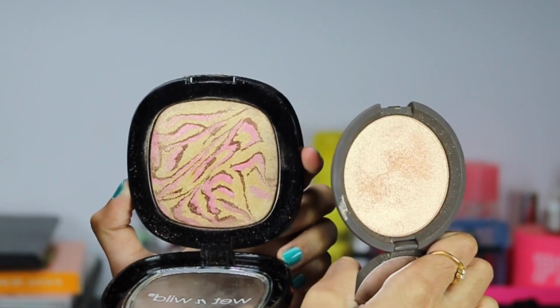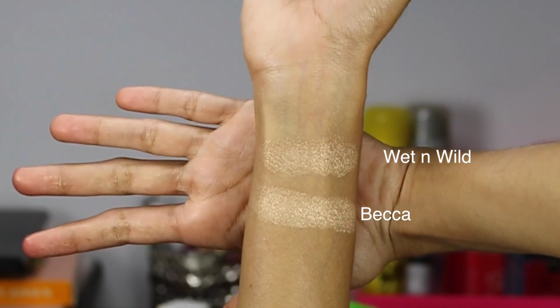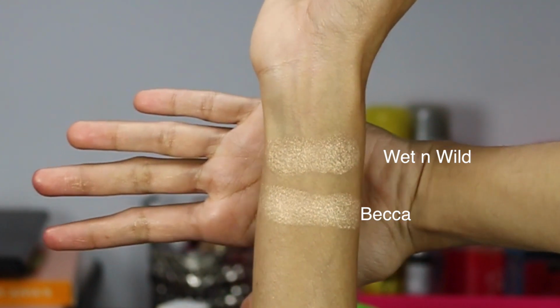So the next product I'm going to be talking about is highlighter. Now this is the Becca highlighter in the shade Champagne Pop, and this one is Wet n Wild Boozy Brunch. When you look at them side by side, they don't even look similar, and even the swatches, this one turns out to be a little more pink, but on the skin, guys, right now I can't even tell a difference between the two. The only thing is this one is a lot smoother on the skin.